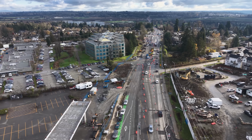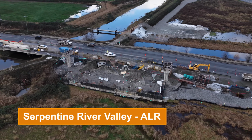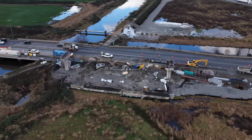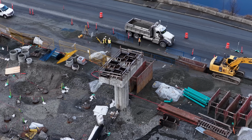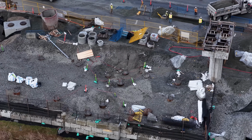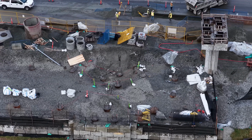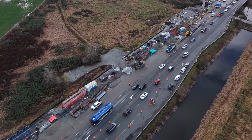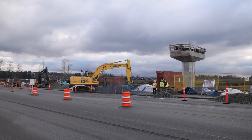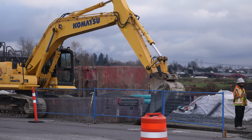Heading down into the ALR, there's a lot to see. A couple of crossheads on columns east of the Serpentine River are complete. Between them, piles are in place to support one of the future propulsion substations that feeds electricity to the line. The duct bank that runs along the entire length of the route providing power to these substations is more than 50% complete as of this fall.